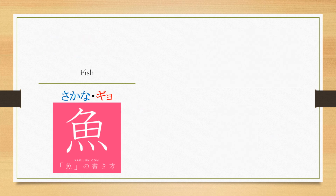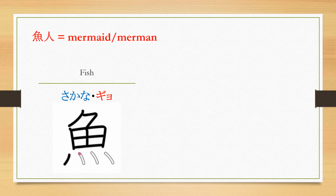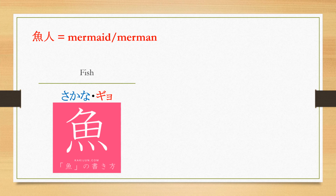はい、では次。Sakana is fish. Now, straightforward, okay, sakana. The whole kanji is sakana. But it is also pronounced as gyo. It's, for example, gyojin. Gyojin is mermaid, literally means fish person.